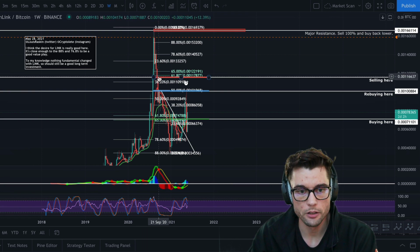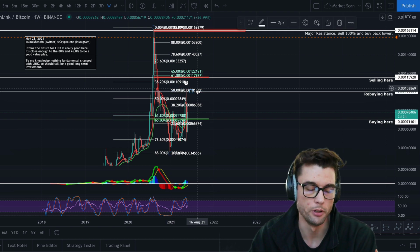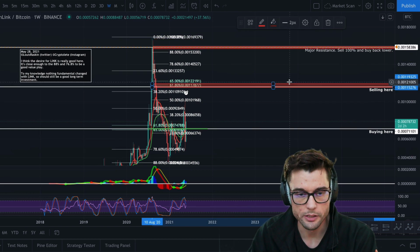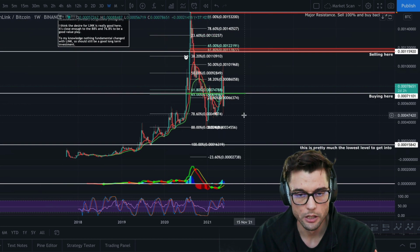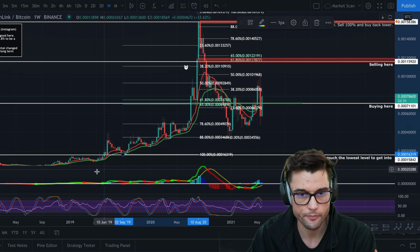Yeah, sold here. Rebought here. Did I do that? I don't think I actually ended up doing that. Obviously I just changed the date, but this was from a long time ago. So selling here. Yeah, I want to sell here, 61.8 from the move all the way to the top to the bottom. So let's see what Chainlink versus Bitcoin does.